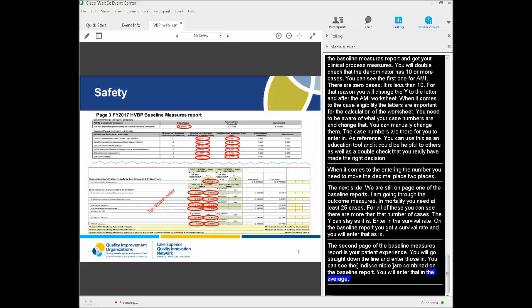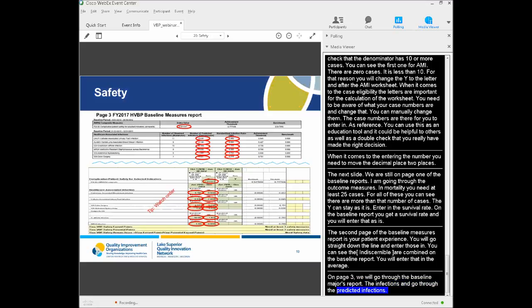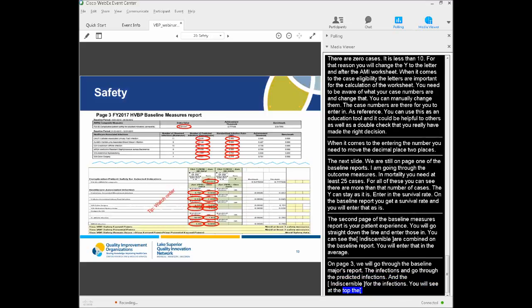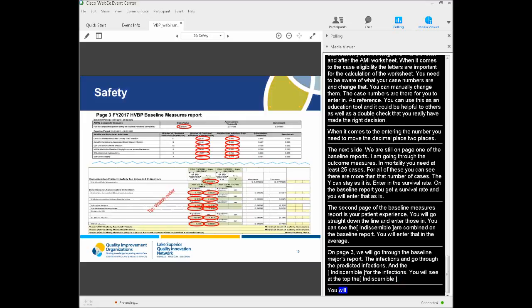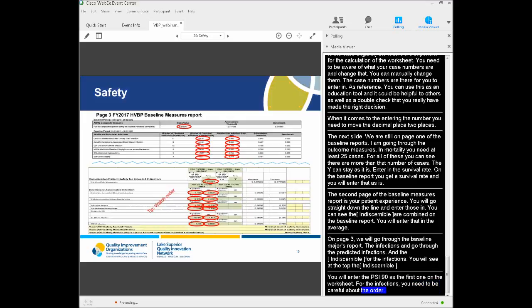So on page 3, we're going to go through on the baseline measures report the infections and go through the predicted infections and the SIR, the SIR for the infections, and then you'll see at the top the PSI 90. And then you'll enter the PSI 90 as the first one on the worksheet. For the infections, you need to be careful about the order because the order does not match exactly. So just make sure that you enter the predicted infections as well as the SIR appropriately for the right measure.